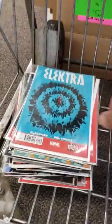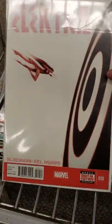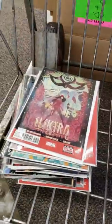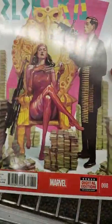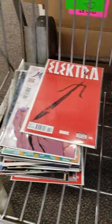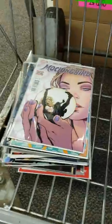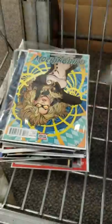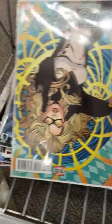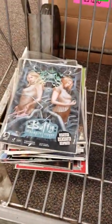Electro number 9, that's cool. Number 10. Number 7. And number 8. Number 11. Mockingbird number 5 and 6. Number 3 and 4. Buffy number 7.